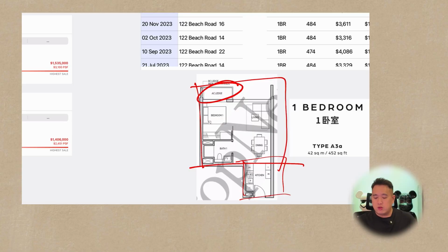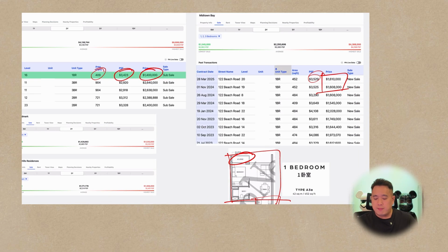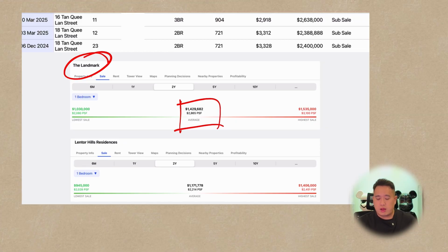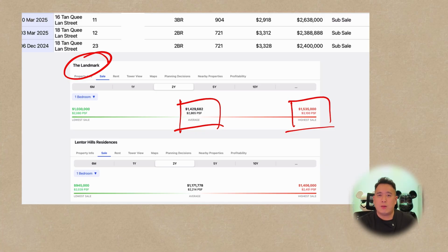So a 452 square feet unit already transacted at 1.6 mil as mentioned above. And we look at what the surrounding 1 bedrooms are doing in the RCR region. For example, The Landmark, you can see that for 1 bedroom, they transact on average at about 1.429, and the highest transaction for 1 bedroom is about 1.535. The next one that we want to look at is Lentor Hill Residences.